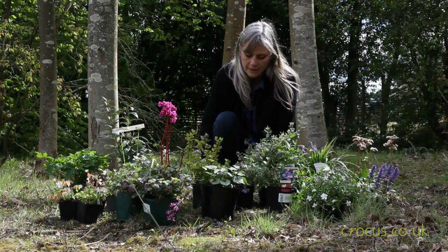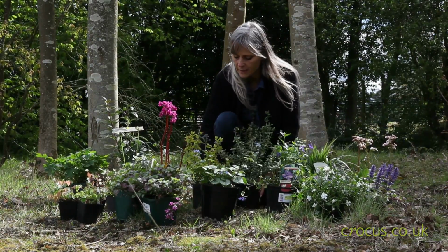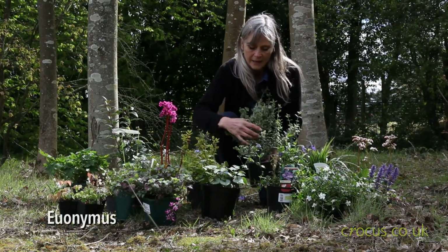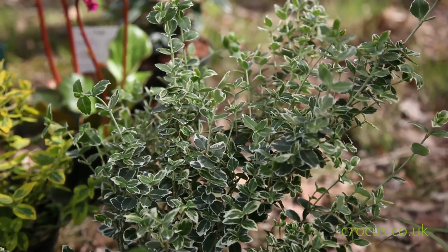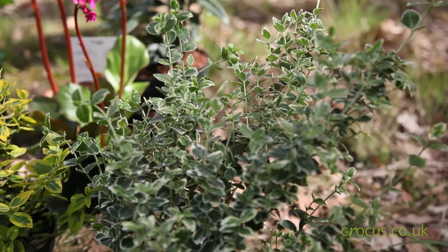For larger things, we've got these Euonymus, and again you can see the colourful foliage. It really helps liven up a shady area.